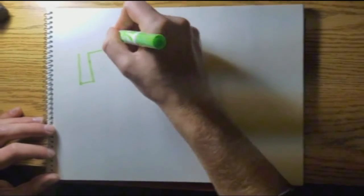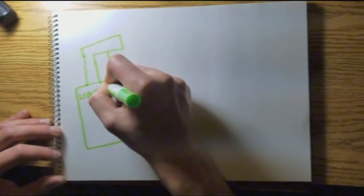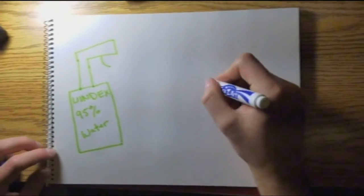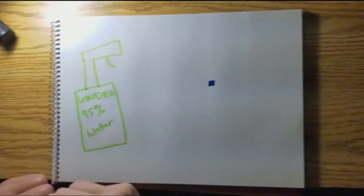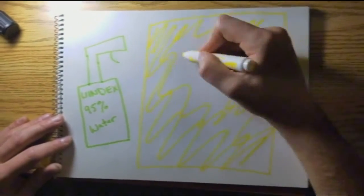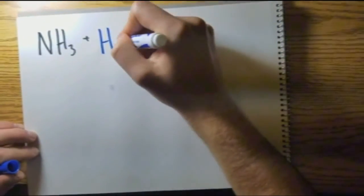The polarity of the ammonia molecule allows it to easily dissolve into water. Anhydrous means without water. Household ammonia contains about 95% water, and anhydrous contains little to no water. 1 cubic foot of water can dissolve up to 1,300 cubic feet of ammonia vapor. It is ammonia's great ability to absorb water that makes it also very dangerous to handle.